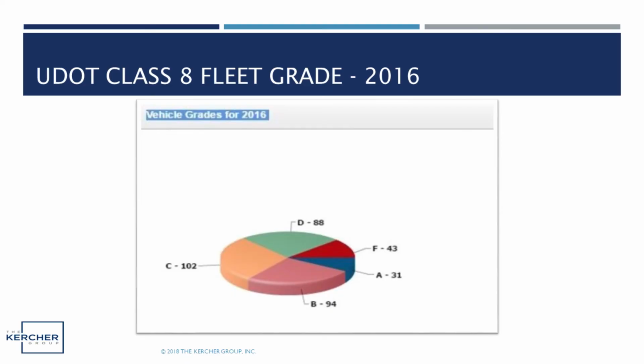But as you can see here, this is for the Class 8 fleet in Utah in 2016. You see the pie slices here, how the distribution went. They had 31 units rated with an A, 43 with an F, 88 with a D, 102 with a C, and 94 with a B. So they had the distribution, obviously relatively few A's, not a whole lot of F's.